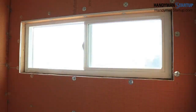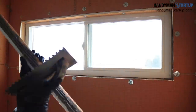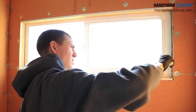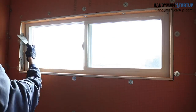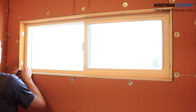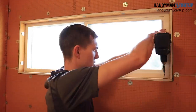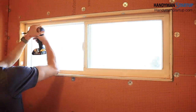So I'm actually putting some thin set on the bottom of the Kerdi board here, just because I want the window to be perfectly level. And I did shim it up a little bit there, and so I'm just adding the level to it. Same with the sides. I wanted a specific distance from the wall, so I'm bringing it out just a little bit, making sure that it's gonna have a good consistent connection all the way across. And that allows me to have a really square window, so when I put the tile in, there's no awkward angles on the tile.